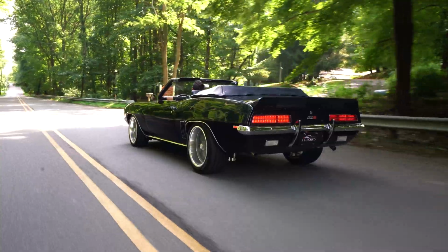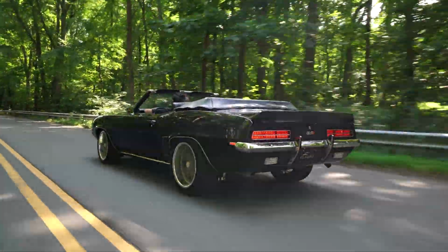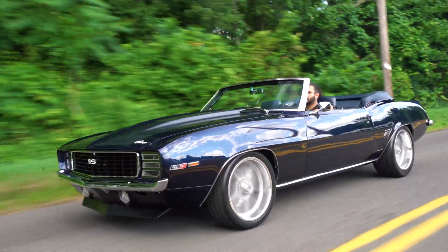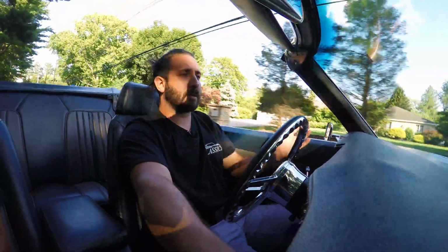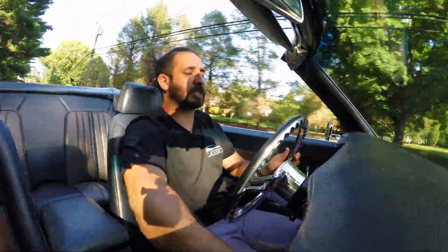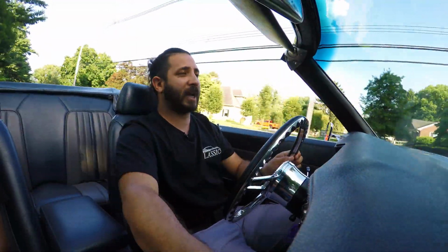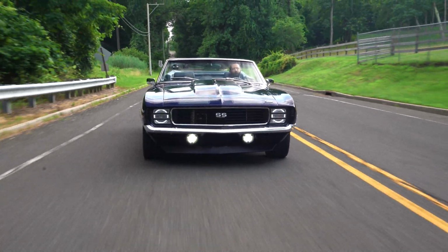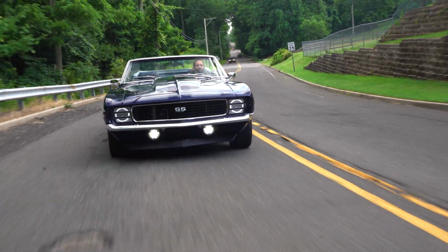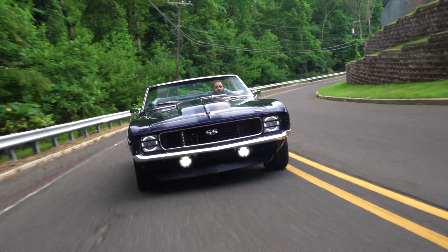And I'll tell you what, the suspension on this car is absolutely phenomenal. I've been driving this car for about 45 minutes and I haven't bottomed out once, and we're going over some really nice bumps and you can't even tell. So this car is really well put together. The suspension is doing exactly what it's supposed to be doing, sucking up those bumps and making sure that your drive is definitely an impeccable one.